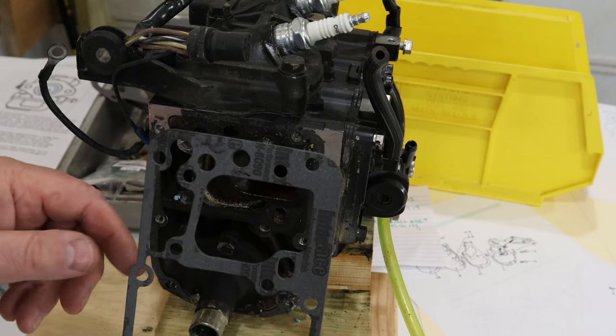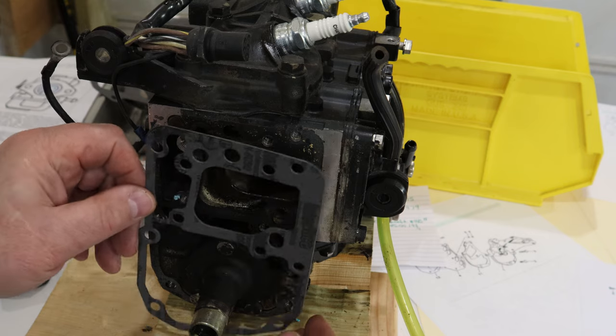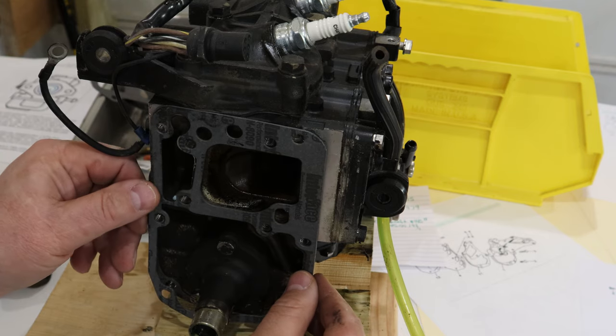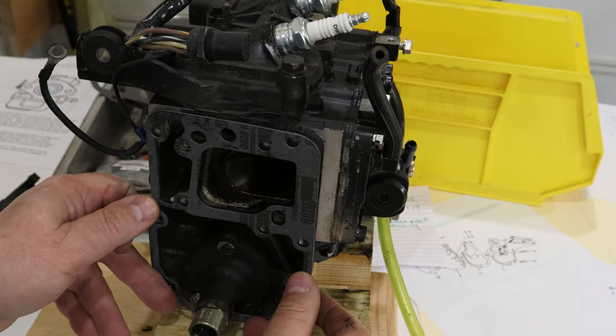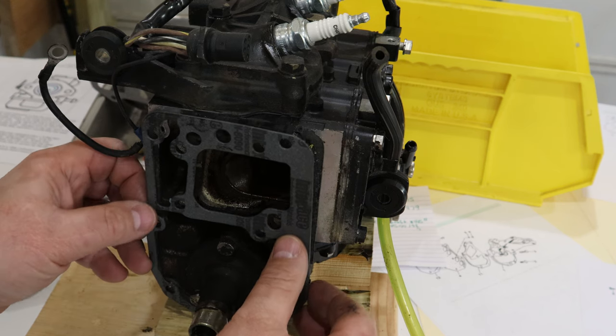Now, I did think I had the wrong gasket for the bottom plate, and I did not. The nice thing about leaving the old gasket on there and scraping it off when you're ready to put it together is I can lay this one up here and fully see that this gasket is the right gasket for this particular application.